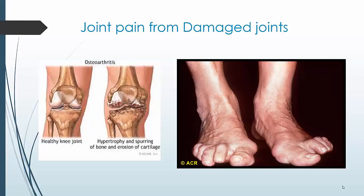So, joint pain from damaged joints, obviously these joints would be uncomfortable. The knees, that knee on the right, the bones are enlarged. There's all this excess bone, bony spurs. The angle of the joint is altered. We can do stuff to help this joint, but it's not going to be a normal joint again. So it's basically a matter of figuring out how to work around the symptoms and try to prevent further damage. And the feet, this person I would imagine cannot walk comfortably barefoot. They probably need supports in their shoes and that kind of thing. But obviously the alignment there is off and the joints have been damaged.